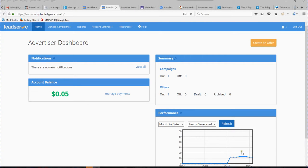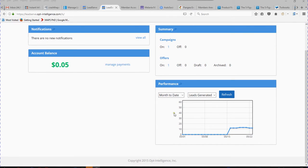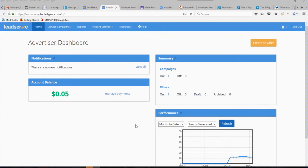Hey, it's Fred. I wanted to show you the results from my opt-in campaign with this new lead source I'm recording for you. I'm in my LeadServe members area right now, under the dashboard, and you see I've already run out of my money. So here's the graph that shows you I've gotten 12 to 13 leads per day. I'll show you another screen that shows this as well.